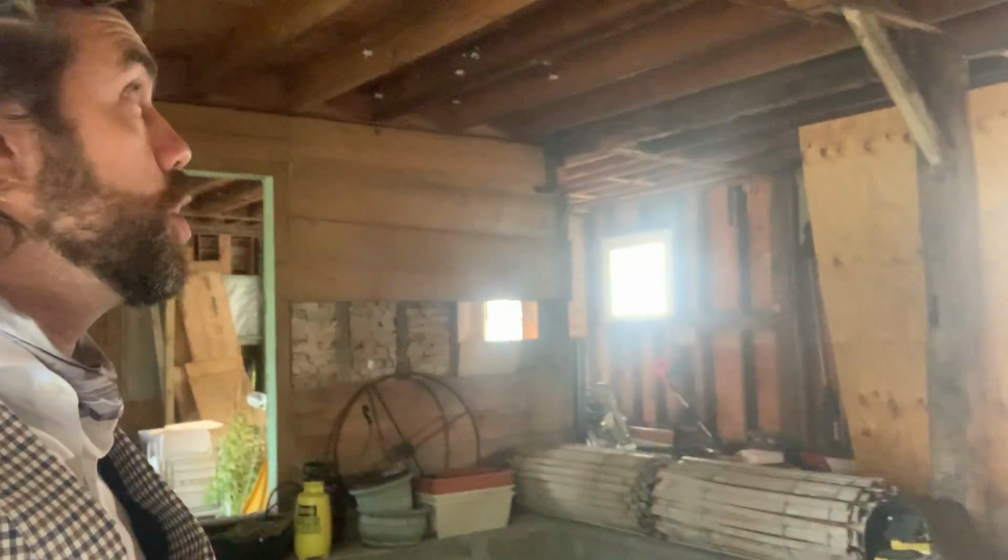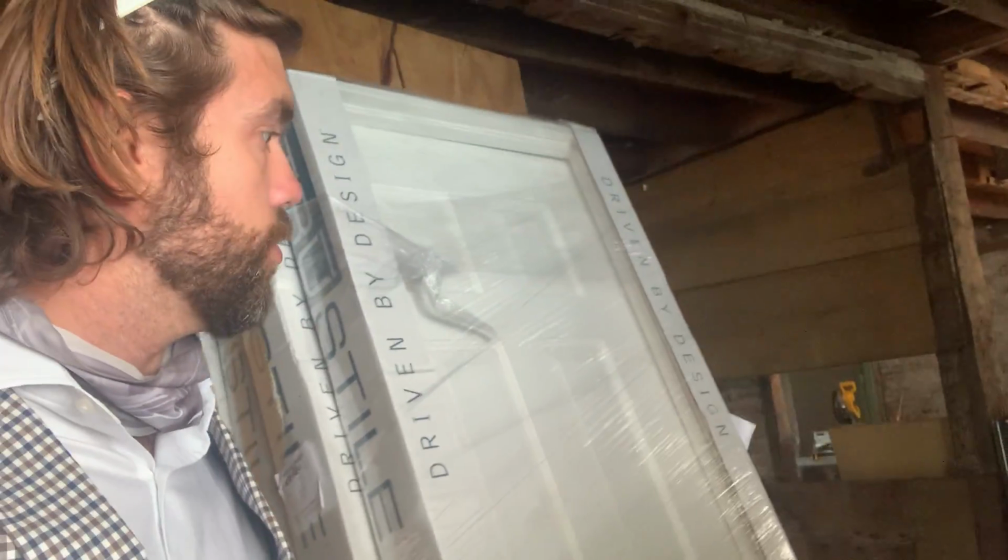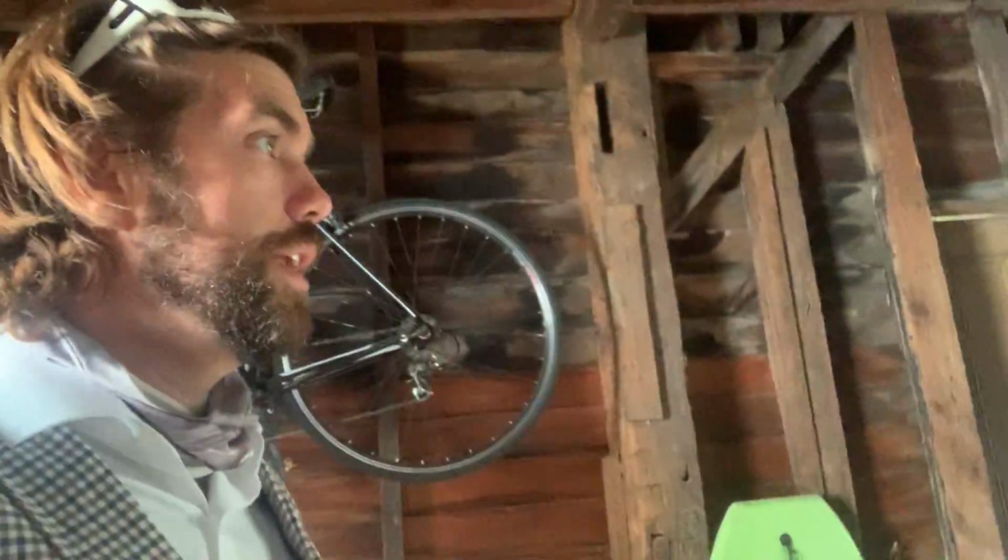The current owner's gone through, ripped out most all the knob and tube wiring, reset the foundation, and it's pretty well ready to go as a garage. It would be a nice size two-car garage. Pretty good ceiling height, probably nine-foot ceilings in the garage, so enough room for the lift, I think. It has some flexible uses depending on how you wanted to go about it.